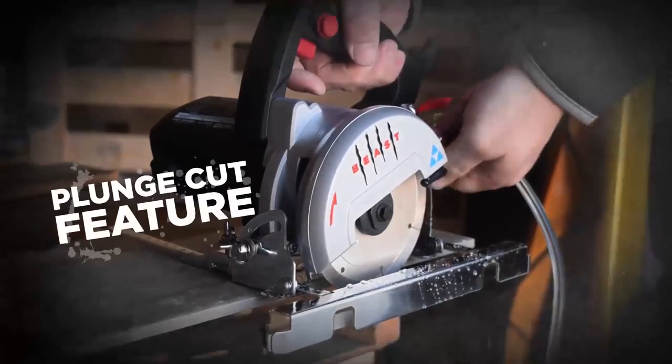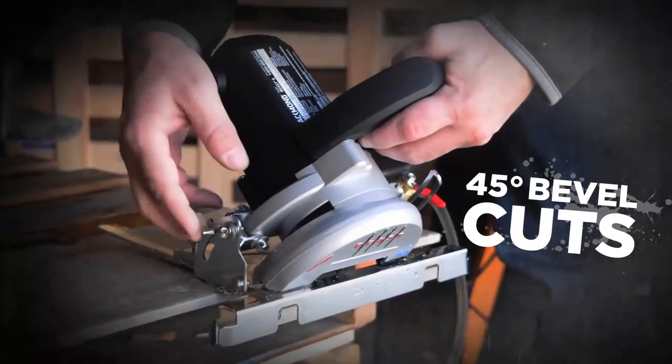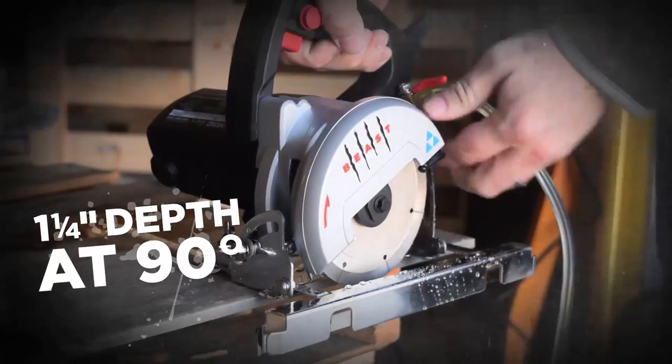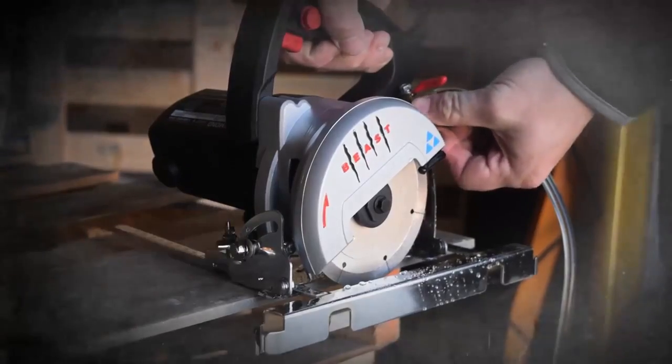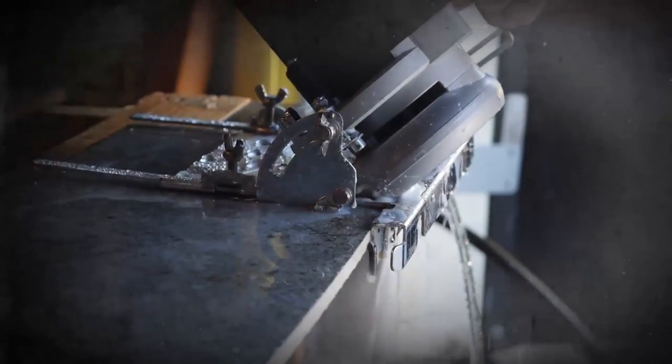The BEAST5 has an integrated plunge cut feature and can execute bevel cuts up to 45 degrees. The integrated plunge cut feature provides up to 1¼-inch depth of cut at 90 degrees and an impressive 1 inch when in the 45-degree bevel position.